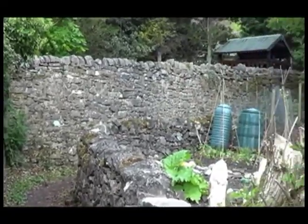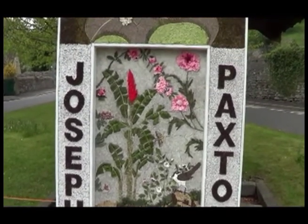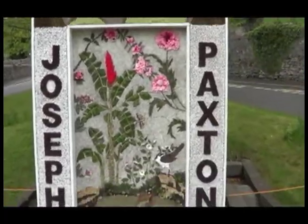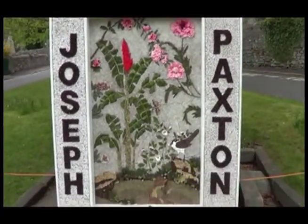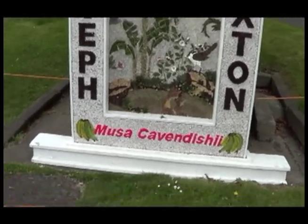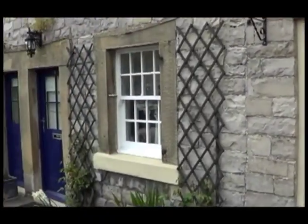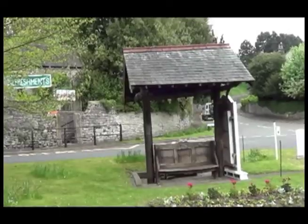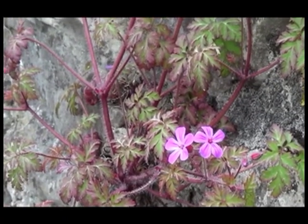Following the footpath in search of more wells. This is a rather elaborate one. I don't know who Joseph Paxton is, but it's the usual thing, all pressed flowers, pressed petals, pressed very tight. It isn't a well actually at this point, but still. A lot of the cottages have little colourful plaques on them. A lot of them also rent rooms. These sweet little flowers growing out of the wall.